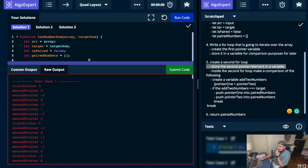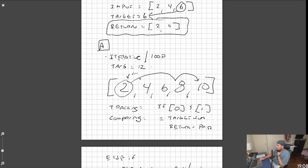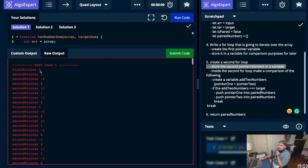So first pointer, let's just see what's going on here. How much time do I have left? 19:10, is that right? Roughly. All right. First pointer is 3. Second pointer is 5. Okay, a couple elements in the array. First pointer is 3, which is the first element in the array, index 0, and the second pointer is 5. So the nested for loop looks like it's working.